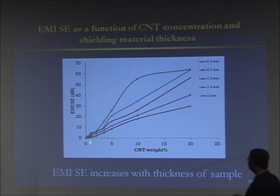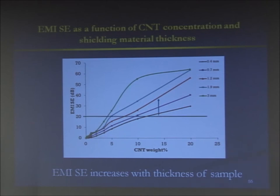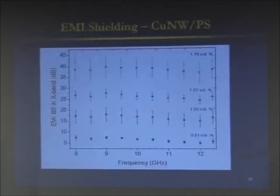We want lighter, but we can see that the thickness does have an effect. As you change the concentration, there's an increase, but also as you change the thickness, you can see an increase in EMI shielding. What I'll mention is that over 20 decibels of protection is where we have interesting properties. For something like cell phones, we're probably in the 50 to 60 range. Beyond 60, we're looking at military applications. But around 20, we can start to use it in applications.